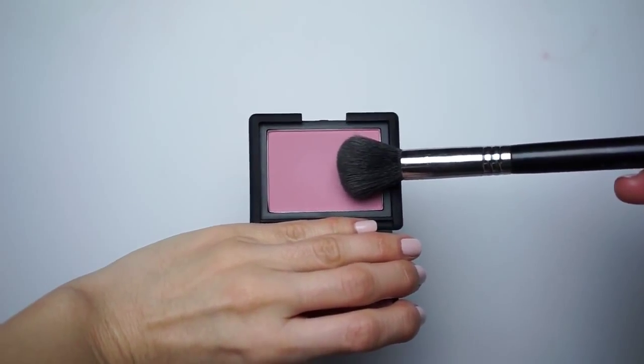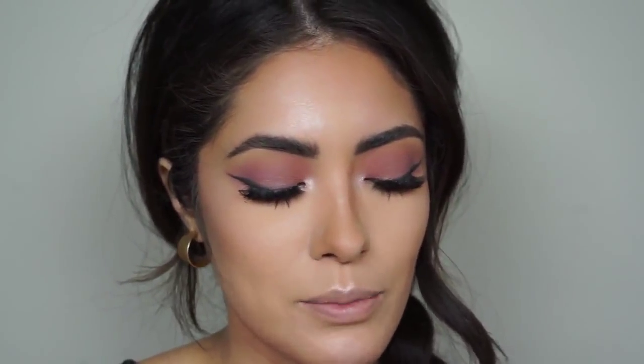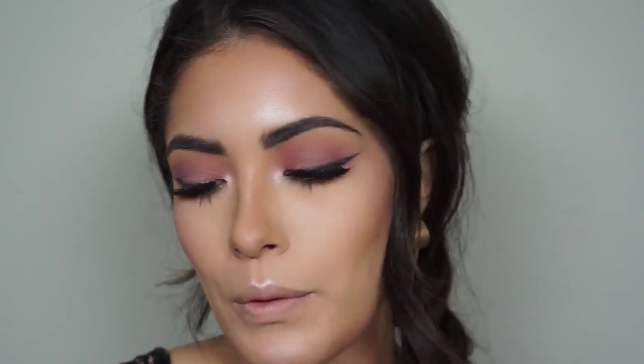And for blush, I'm gonna be using another NARS Spring 2016 color. This is Impassioned. It's a perfect taupey pink. You guys know I like really soft blushes. I don't like intense blushes, so this guy's perfect. And I'm applying it with my Sigma. Oh my God, I almost dropped my new blush. I think it's F05.